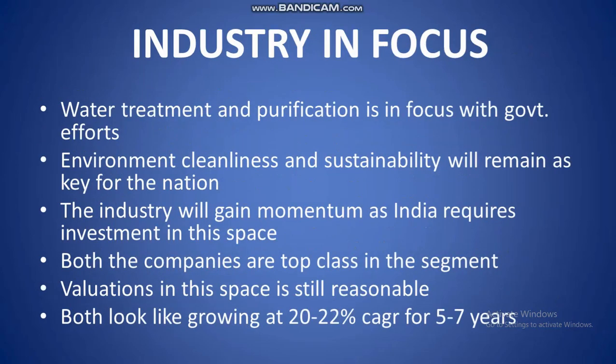Now, the industry in focus. Water treatment and purification is in focus with government efforts, and over the last 5-6 years, there have been a lot of efforts and a lot of progress made in the same industry. Environment, cleanliness, and sustainability will remain key for the nation, and we are seeing how much environmental sustainability is taking shape now because of air pollution, water pollution, and other problems that are happening with fossil fuels. The industry will gain momentum as India requires investment in this space, and we know that this is the way ahead. That we need to clean our air, we need to clean our waters in order to be sustainable for a long period of time.